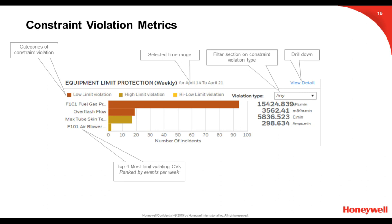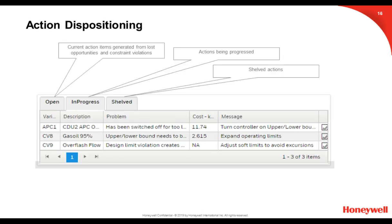It might seem to be inconsistent, perhaps, with some of the other more benefit-driven aspects of the dashboard, but what we're really hoping to do is to make a more operation-centric dashboard, less control-centric. So the operations need to be and are concerned about constraint protection. So we brought that in to give them maybe a more complete view of the APC environment.